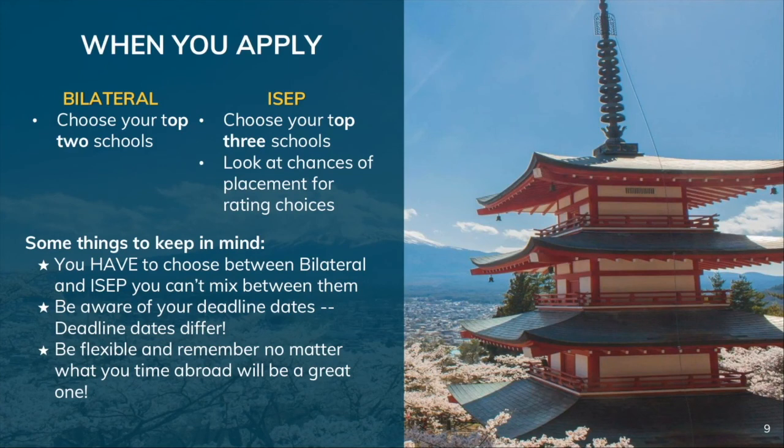Because ISEP is a third-party organization, the placements are more competitive. So when you're on the ISEP website, you should always observe the chances of placement. At the end, I will show a video that illustrates this so you're not confused. But you want to make your top choice school the one that has the least likely chance of placement. And then your following 2 options must have better chances. And this is just to ensure that you do get accepted into one of the schools.